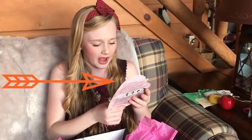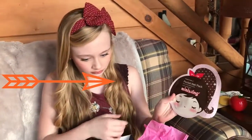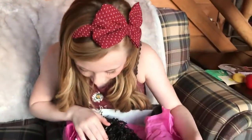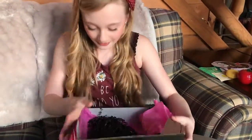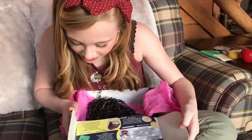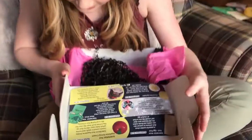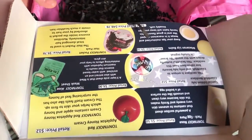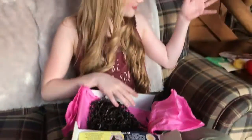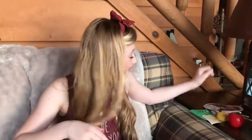Okay, so this is the last thing. It's a pocket hair pack by Mini Bling. Ooh, let's see how you look with brown hair. Put it up to your face. Oh, so cute. Yay. All right, so what is it? Okay, I'm ready. The hair pocket is used to treat damaged hair intensively. Nutrition essence inside the pocket is absorbed by your hair to create much healthier hair. And it is $9.75. Let's see the packaging again.